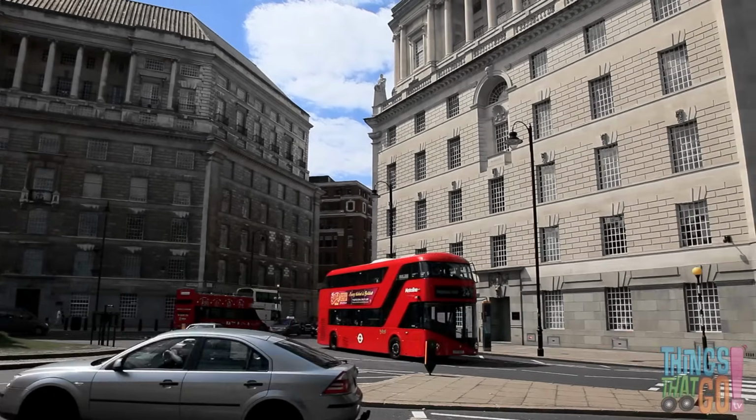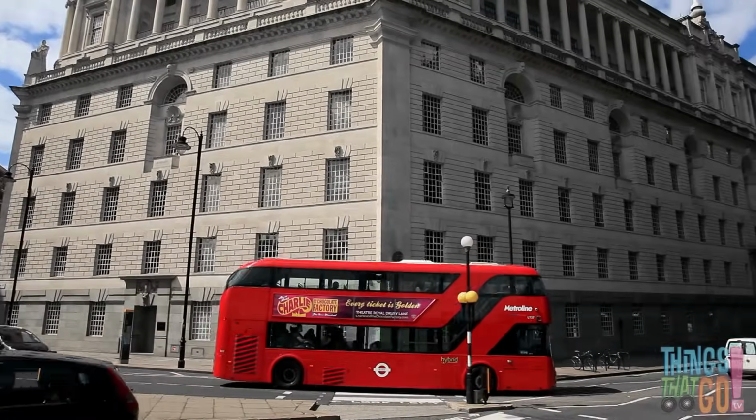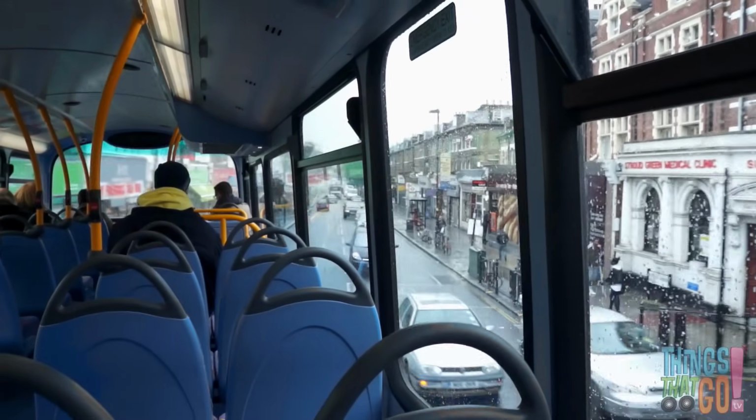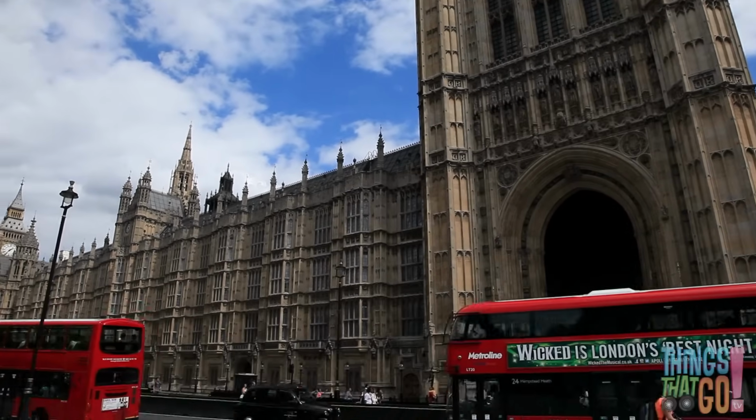Can you see the 2 levels on the bus? It's almost as tall as a building. And you can ride on the top deck too. That's why it's called a double-decker bus.